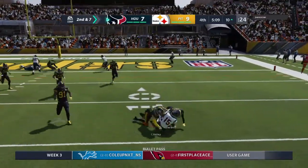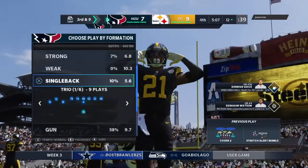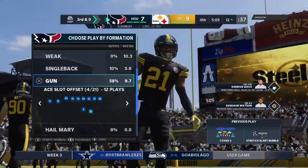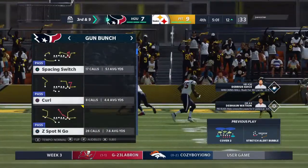Quick pass to the outside, caught by Conley. And they go the wrong way on this one. Losing yardage back at the 12. It'll be a loss of a couple on the play, so now 3rd down coming up.